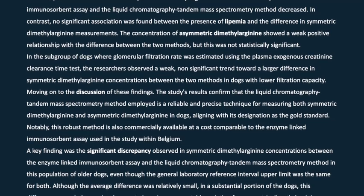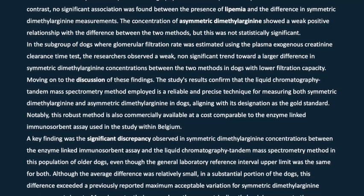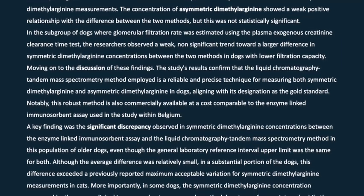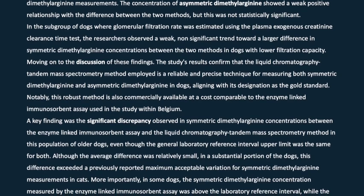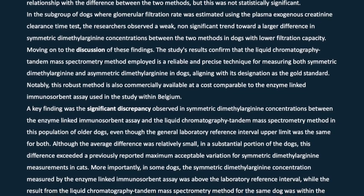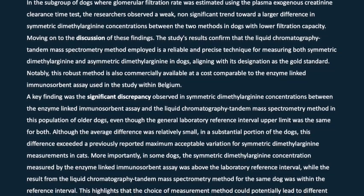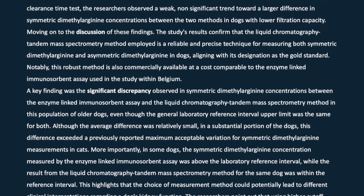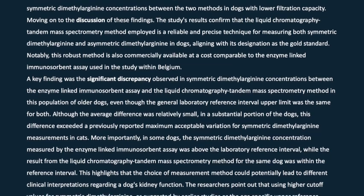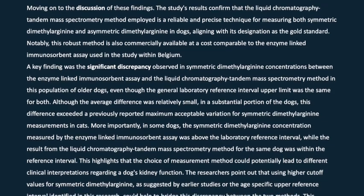Moving on to the discussion of these findings. The study's results confirm that the liquid chromatography-tandem mass spectrometry method employed is a reliable and precise technique for measuring both symmetric dimethylarginine and asymmetric dimethylarginine in dogs, aligning with its designation as the gold standard. Notably, this robust method is also commercially available at a cost comparable to the enzyme-linked immunosorbent assay used in the study within Belgium. A key finding was the significant discrepancy observed in symmetric dimethylarginine concentrations between the enzyme-linked immunosorbent assay and the liquid chromatography-tandem mass spectrometry method in this population of older dogs, even though the general laboratory reference interval upper limit was the same for both.